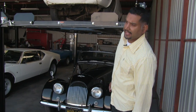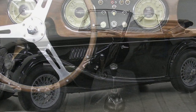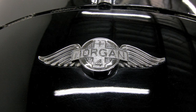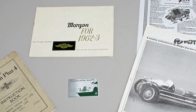What we have here is a 1962 Morgan +4 drop head coupe. Of all of the +4 cars that Morgan had made, this is probably the rarest of them all. And what makes this even more of a real gem is the fact this is a true one owner, 25,000 mile car. So this was purchased brand new in 1962 by the owner.